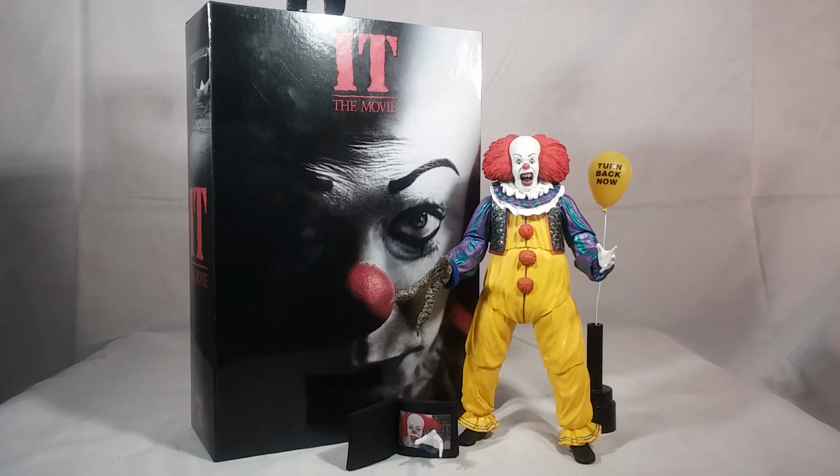Coming in at number 6 is, in my opinion, the absolute best Pennywise figure, period. I love the version 2 1990 Pennywise. This thing is just fantastic. The sculpt, the paint, everything about it is so very awesome. And the accessories, this thing is just so great. The accessories as well are so awesome.